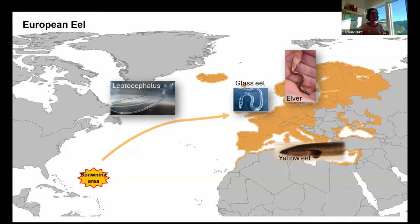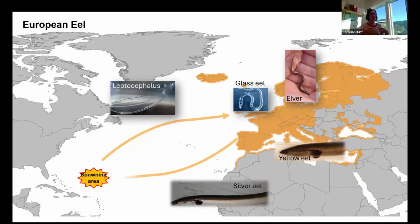At this stage, we call them yellow eel. Then after their growth period, the yellow eels transform again into a typically marine-looking fish with its black back and a silver white belly. This is the silver eel that will eventually migrate back to the Sargasso Sea to spawn and die. So they only reproduce once in their lifetime.